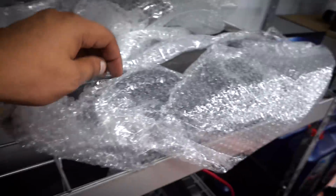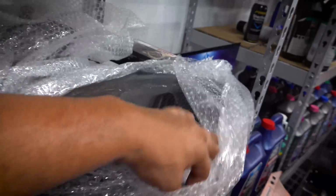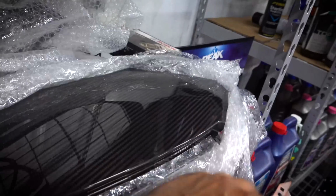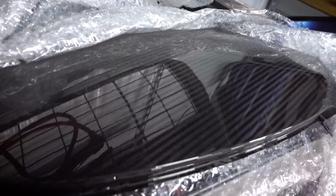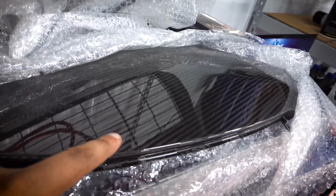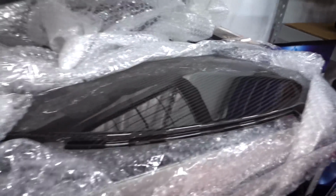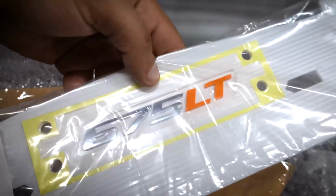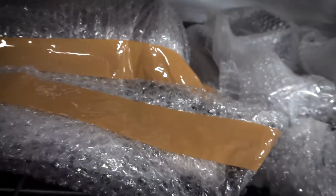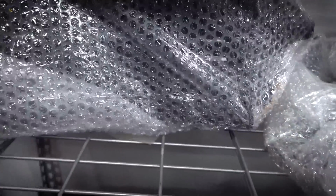Now, one of the things I'm very thankful for is the fact that I could get all these parts, and I learned that the parts I got brand new from McLaren actually come in gloss carbon fiber. This is what you get when you order an unpainted part from McLaren, which is really, really awesome. I have the side skirt piece that is in matte carbon, and I also have brand new 675LT decals directly from the manufacturer. I also have some skid plates here.